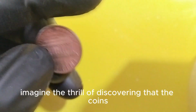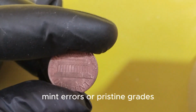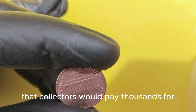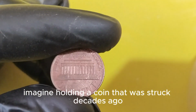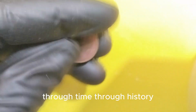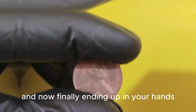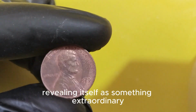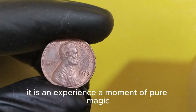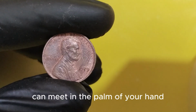Imagine the thrill of discovering that the coins you once thought were worthless are in fact rare varieties, mint errors, or pristine grades that collectors would pay thousands for. Imagine holding a coin that was struck decades ago, traveling silently through the hands of strangers, through time, through history, and now finally ending up in your hands, revealing itself as something extraordinary. That is not just a discovery, it is an experience, a moment of pure magic, a reminder that luck and history can meet in the palm of your hand.